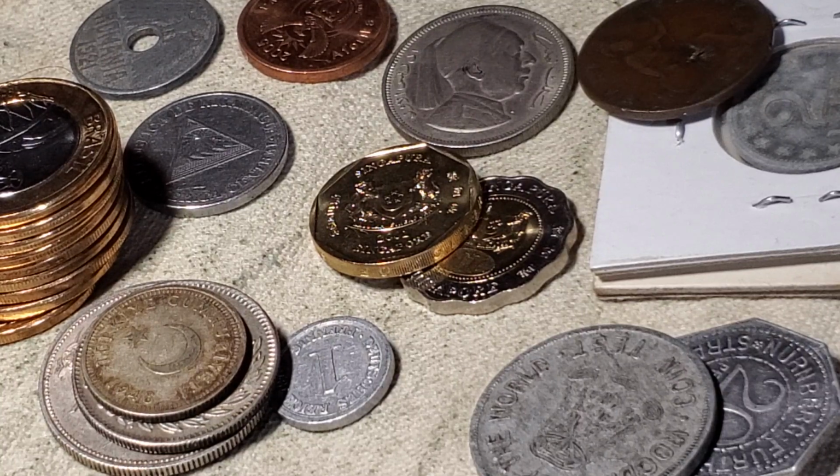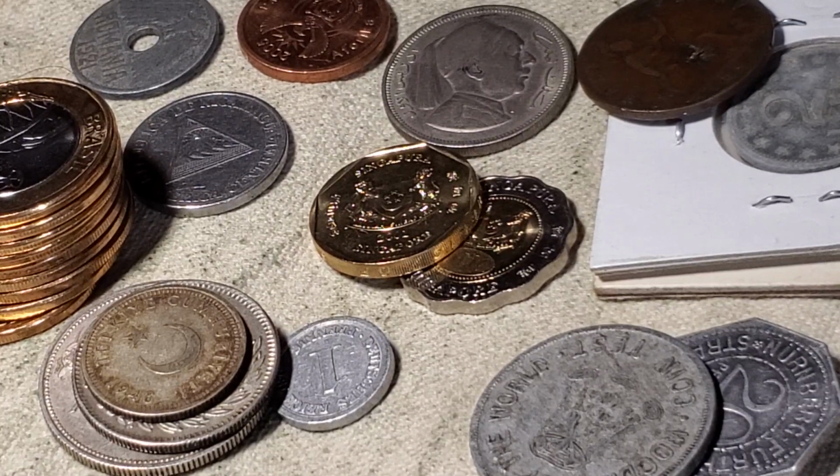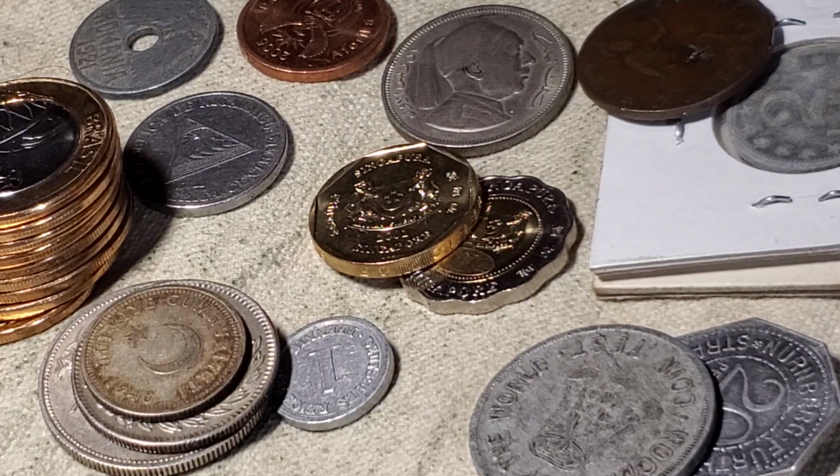Not that I'm trying to 10x my money and sell these. Most of these are going in my personal collection, with a small number of them, like the Canadian, the British pounds, going into my trade pile. So I think we're doing pretty good.